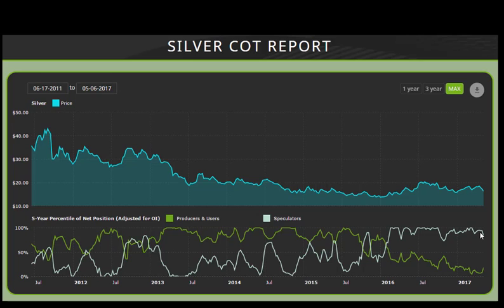It looks like we're seeing speculators at all-time highs. So I will say that, based on speculators, I think this is a crowded trade, which would support my bias that prices are going to break down further. I'm a little hesitant, but I'm going to say that I'm bearish on silver.